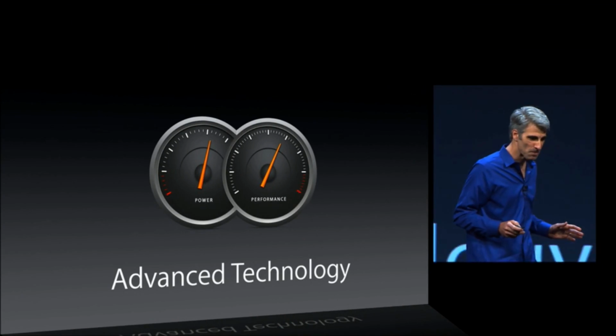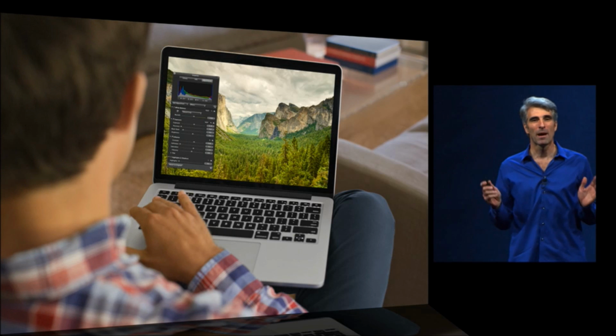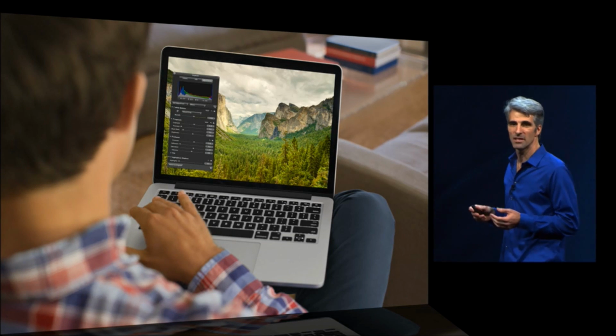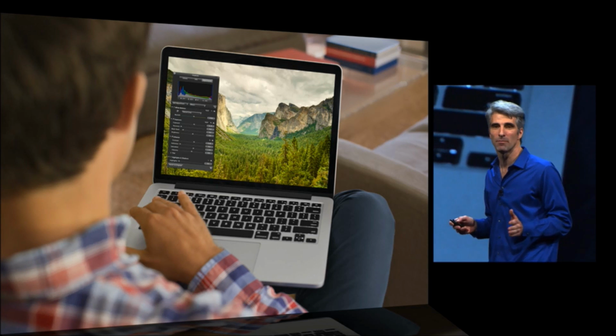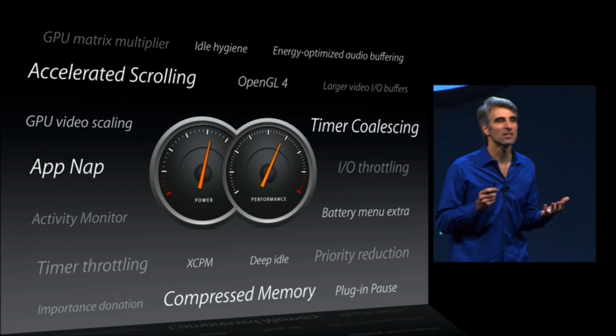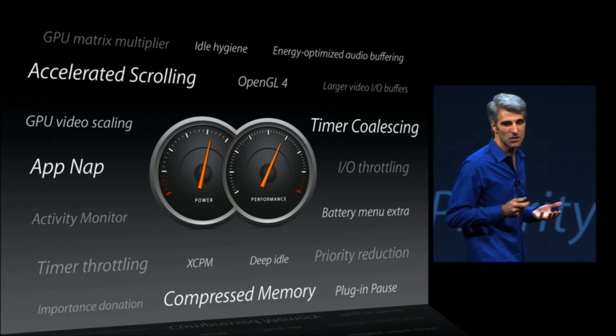Next, I'd like to talk about some advanced technologies in Mavericks. You know, our power users are increasingly doing their work on the go. They want great responsiveness, but they also want great battery life. And in Mavericks, we've introduced a whole host of technologies to address that challenge.